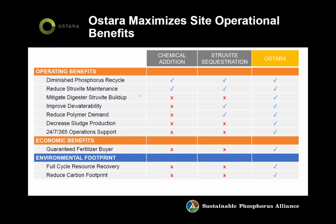It also essentially means you're hauling away that struvite at biosolids value, and not recovering it as a standalone fertilizer product that would offset conventionally mined fertilizer products. So there's lots of words on this, but essentially we look at this as a mechanism for producing a standalone fertilizer product while also mitigating the site operational issues.